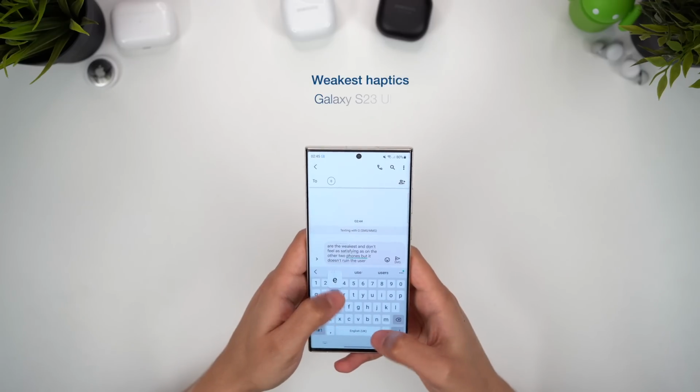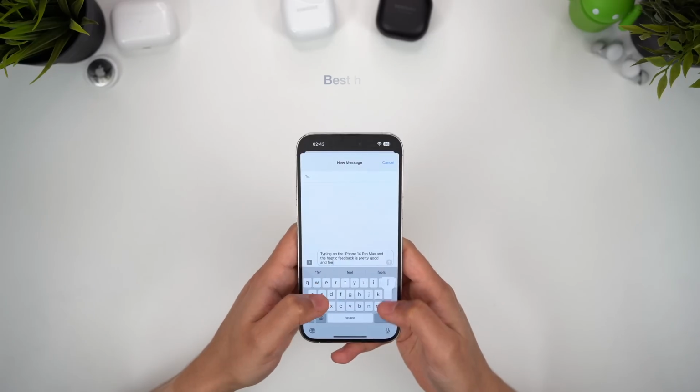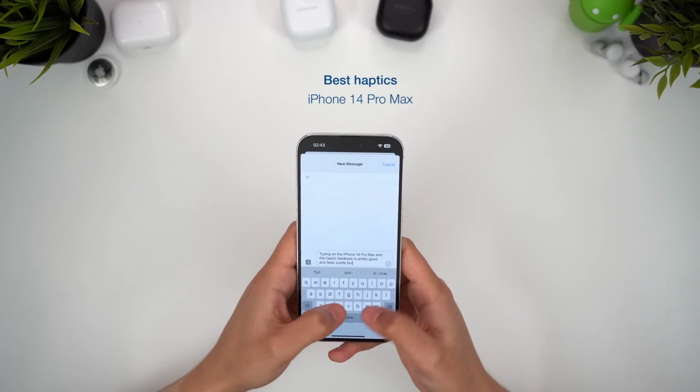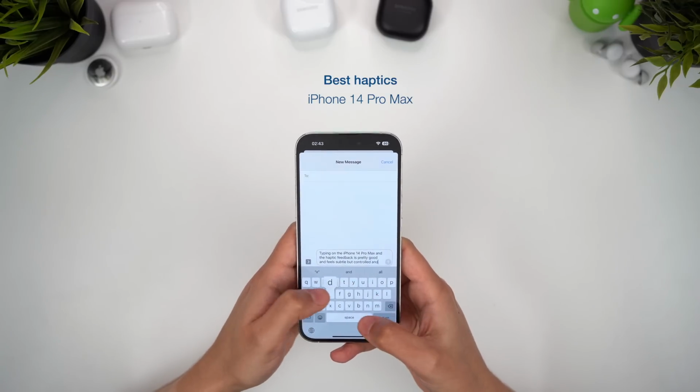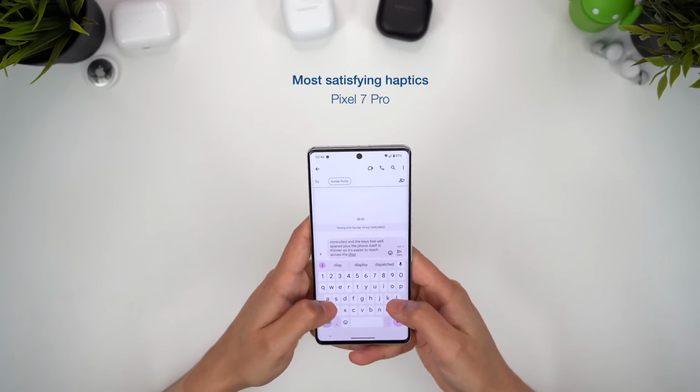The S23 Ultra's haptics are unchanged, which means they still place in third as the weakest. The iPhones are the most nuanced and arguably the best, but I still prefer the way the Pixel implements them. There's a stronger feedback when typing, for example, which ultimately makes them a lot more satisfying.